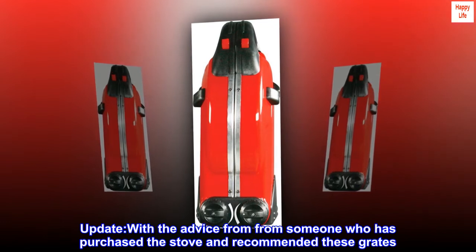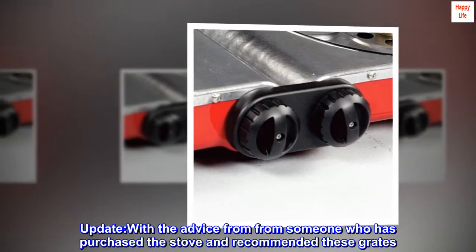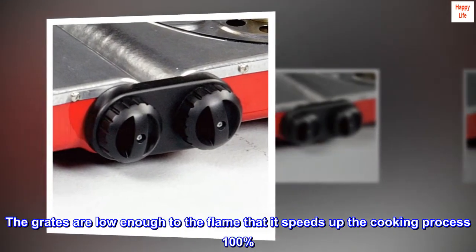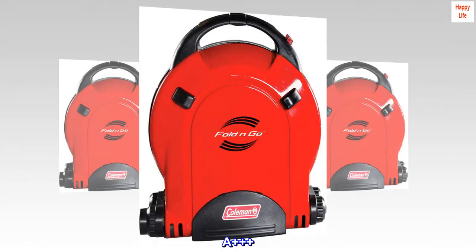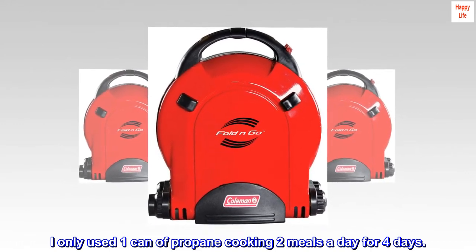Update, with the advice from someone who has purchased the stove and recommended these grates. The grates are low enough to the flame that it speeds up the cooking process 100%. A plus. I only used 1 can of propane cooking 2 meals a day for 4 days.